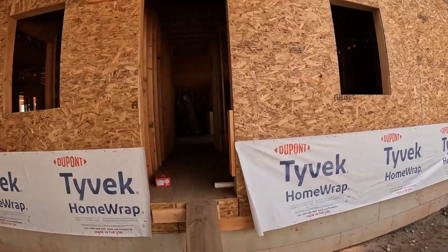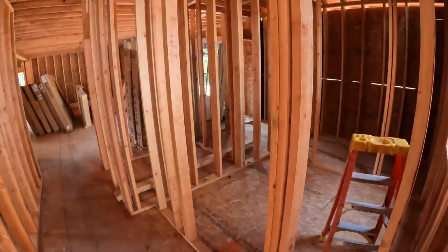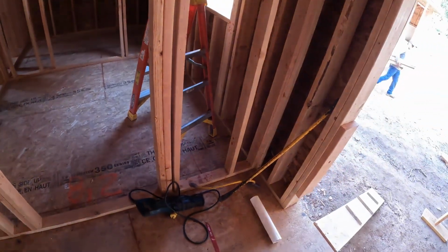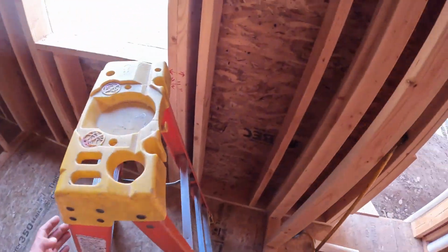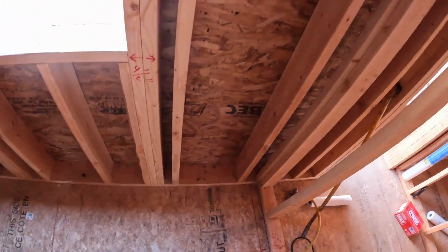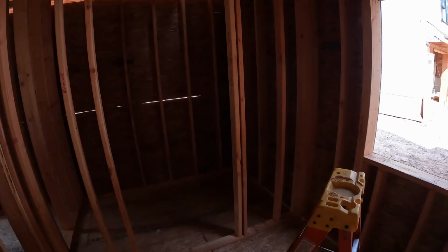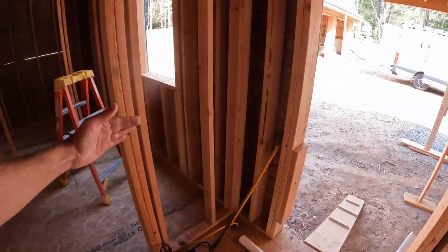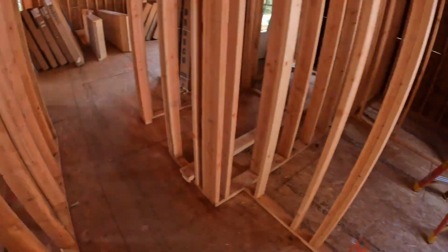We have a wall right here getting moved. This wall, actually, he moved it already. Oh no, he didn't move it, sorry. Ladder was blocking the mark. Wall's getting moved to right there, and then this wall is getting taken out. So this will be one big room with a more wide opening here.